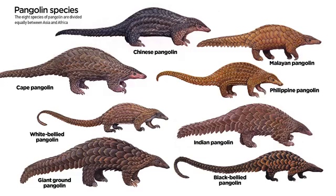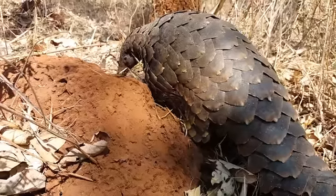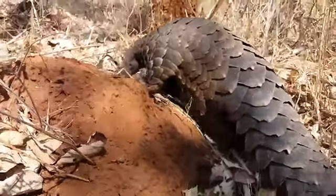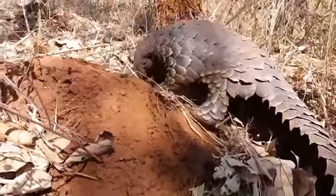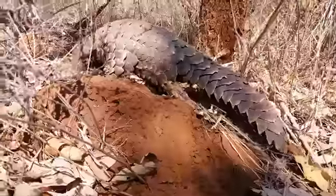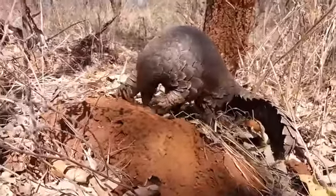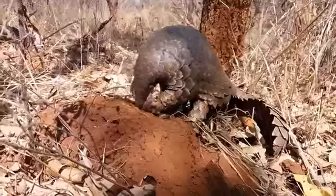There are 8 different varieties of pangolin, generally found in Asia and Africa. It's mainly a nocturnal animal, with a diet consisting of insects, such as ants and termites. They may look like weird scaly anteaters, but they are actually not part of the anteater family at all. In fact, they have no close relatives. They're completely unique, but are often confused with armadillos.